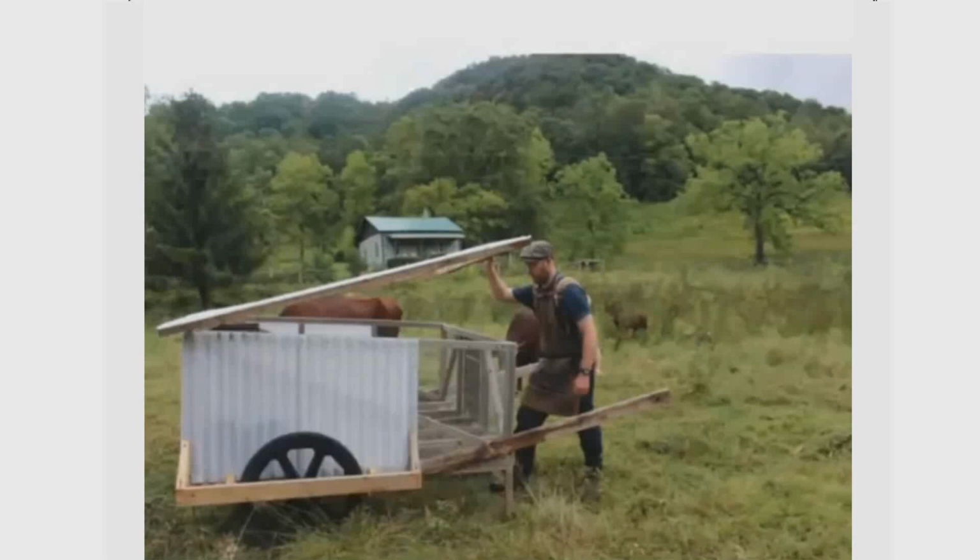Like a pasture style? Right. So really, it's just for them to sleep in. It's not for them to be in it the whole time. Of course, weather permitting, you don't want them out when it's raining crazy. So it offers good protection.